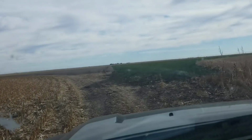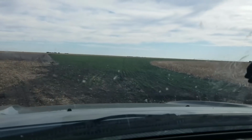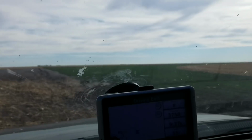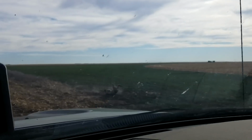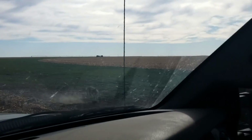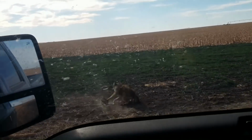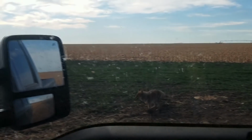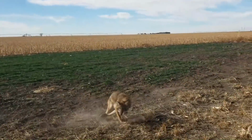Well, I think I got one right down here. Pup coyote. That's nothing wrong with the pup. Oh, he's really going. Yeah. It may not be a bad coyote. It may not be too bad. Let me get out and look at him. There he is. Oh yeah, it ain't no pup.